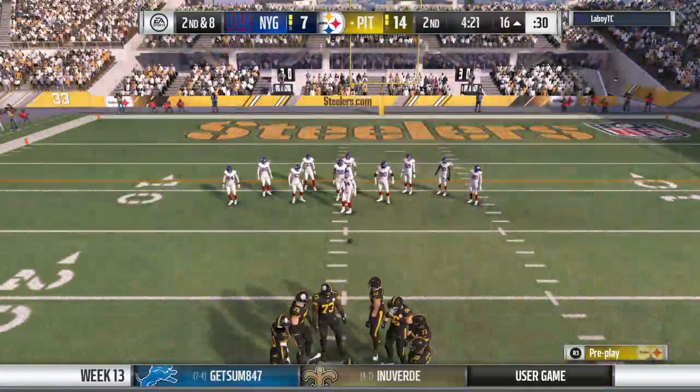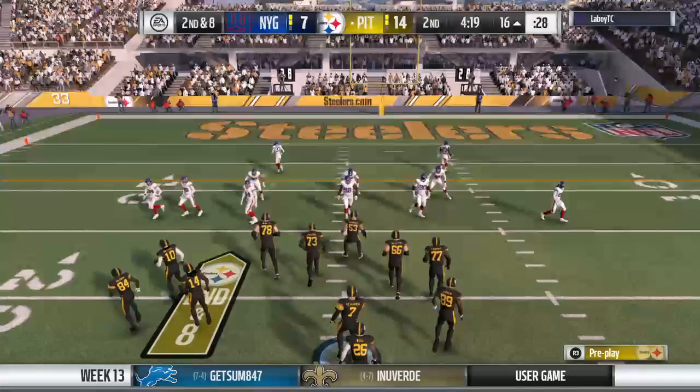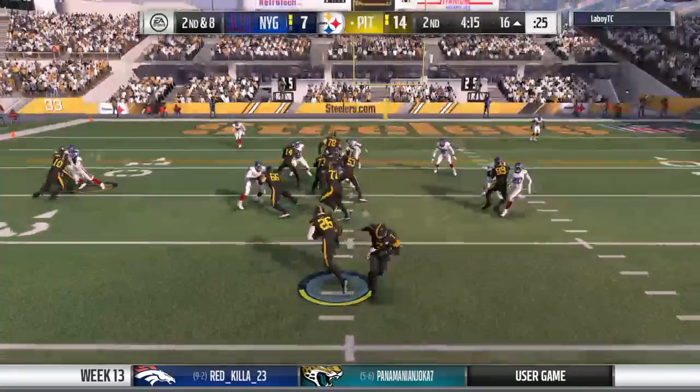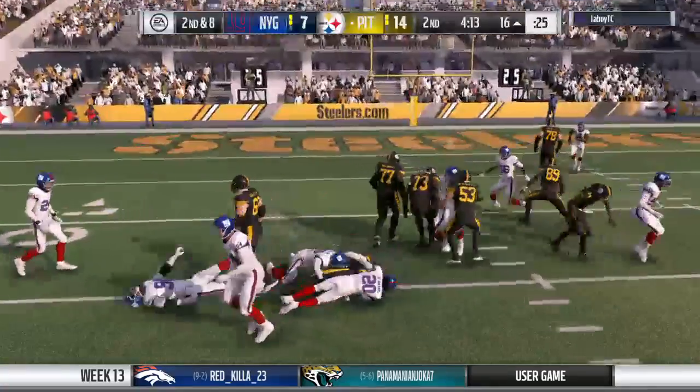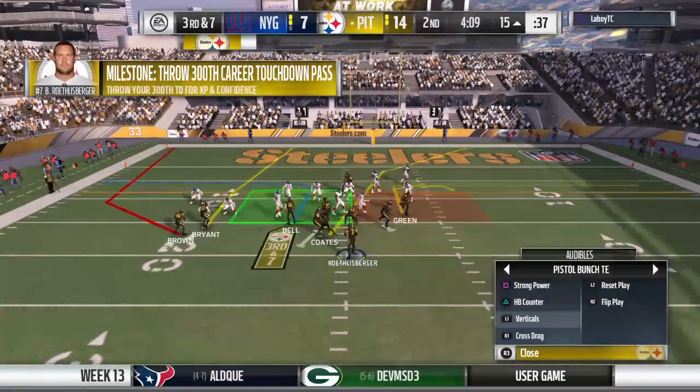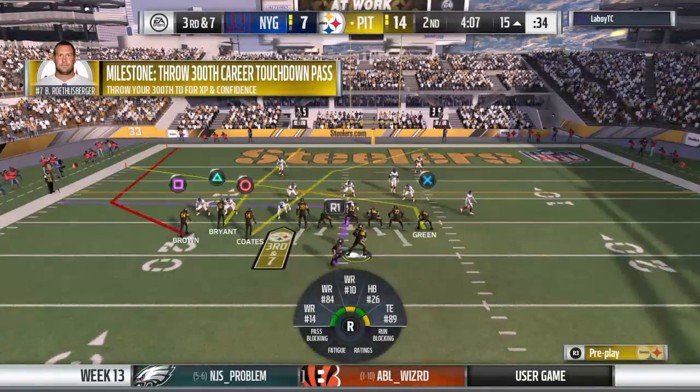And after the play on the ground, that brings up 2nd down here. They'll come out in the pistol. Roethlisberger with a give to Bell. And he'll take this one down near the 15. He'll pick up only a yard there, and it'll leave him with a 3rd and 7.